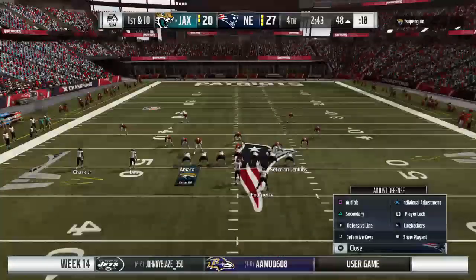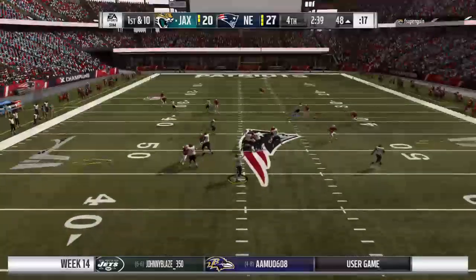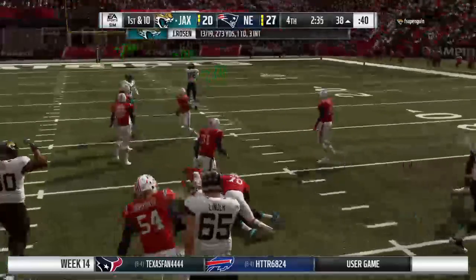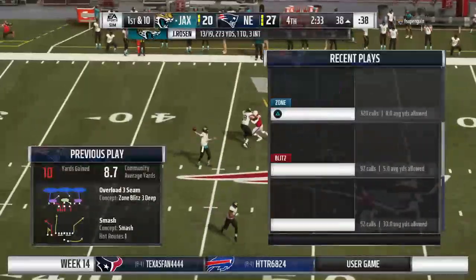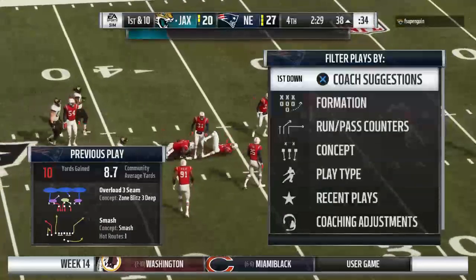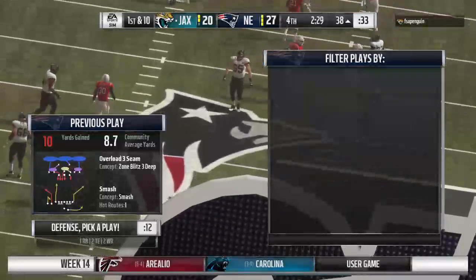All right, now, lucky 56. From the gun, it's Rosen. That one complete. He finds Sharp. And they'll get him down as he's inside the 40. 10 yards there. Good enough for a Jags first down. Doesn't matter whether it's a zone coverage or man coverage. The drag route can be effective when it's run well.